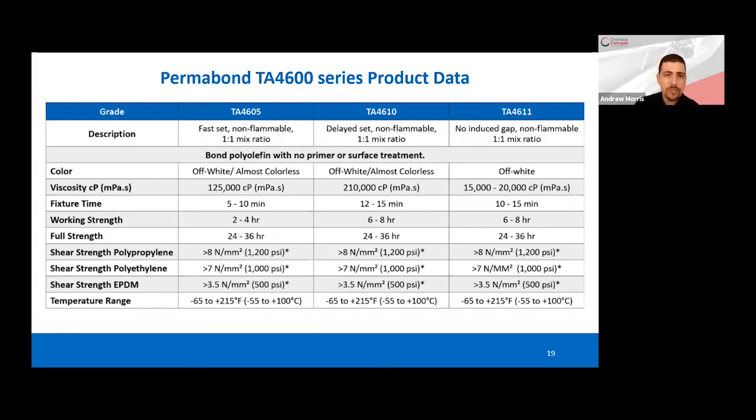The two main ones are the 4605 and the 4610. You can think of the last two digits almost as a stand-in for the curing time. So with the TA4605, the 05 is about 5 minutes of working time, and the 4610 is about 10 minutes of working time. It says 12 right there, but it gives you an idea of how to remember which one is which. If you look at the rest of the performance characteristics between all three products, strength on polypropylene, strength on polyethylene, strength on rubbers like EPDM, the final characteristics are the same. You just have different timing sequences in the first two cases.